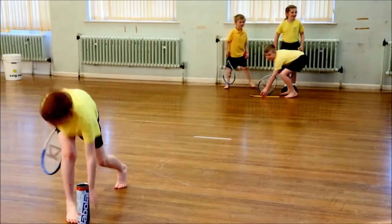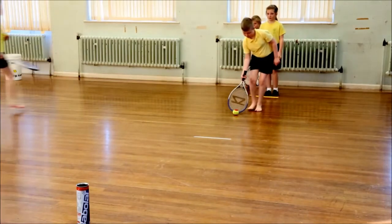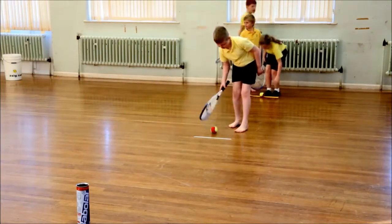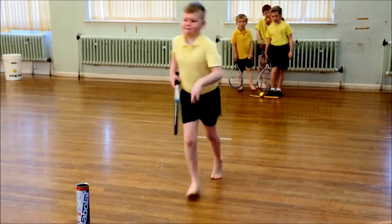It is recommended that each player has a racket, hits the ball and then returns to collect another ball from the bucket of balls. This can be improvised within school by getting players to hit over any item that can be knocked down or hit. But again, you must ensure their safety.